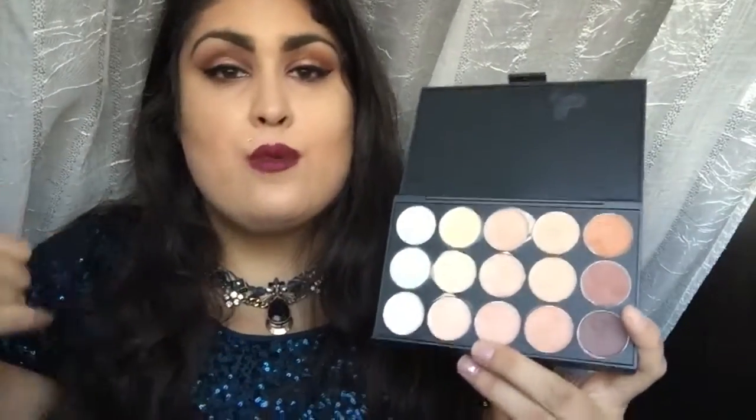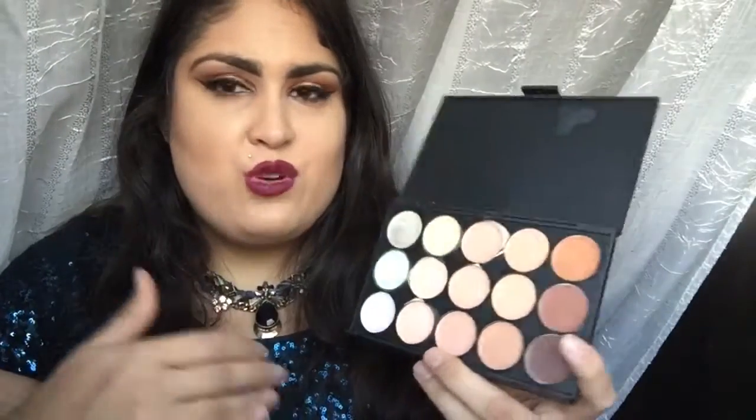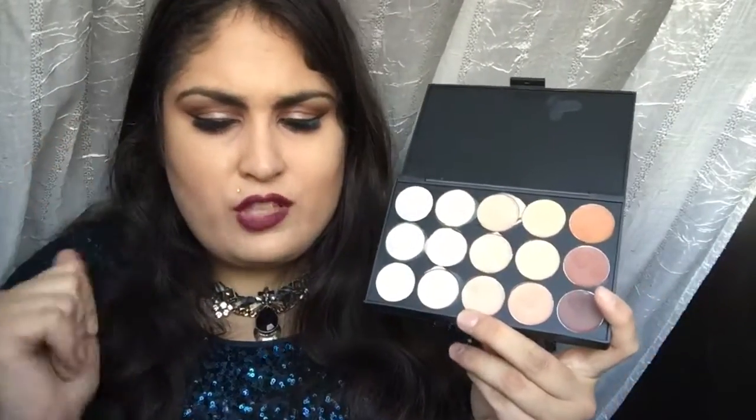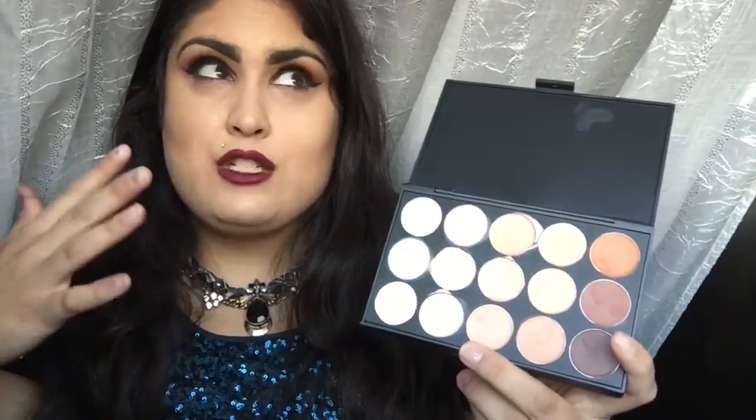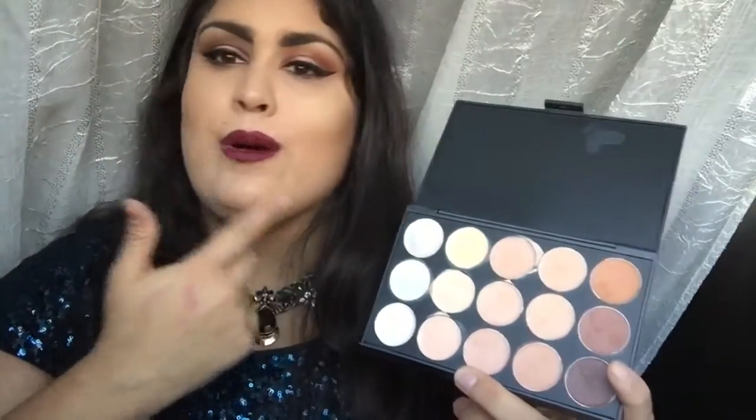I do have a few complaints. I felt like I needed to combine a lot of these to get my perfect shade, whereas in the camo quads I really didn't have to do that. So I feel like they could have added more shades, but overall it was really easy to get a flawless complexion that looked really effortless. Like I said, this is all highlight and contour, and I feel like I was really able to get that flawless look.